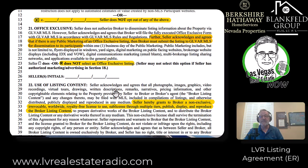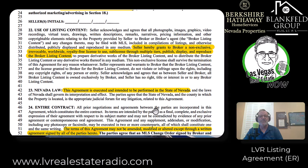Use of listing content. The seller hereby grants the broker a non-exclusive, irrevocable, worldwide, royalty-free license to use, sublicense through multiple tiers, publish, display, and reproduce the broker listing content. We want to cast as wide a net as possible, and you're giving us permission to do so.